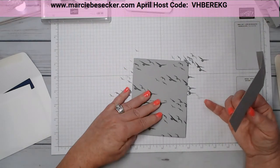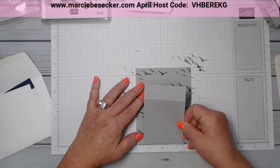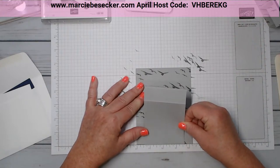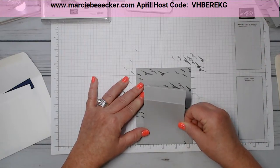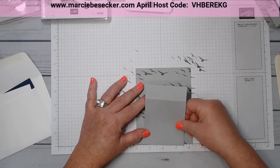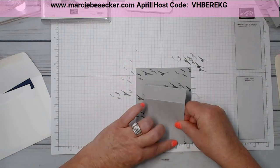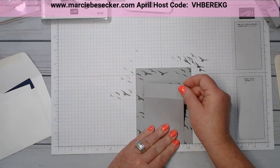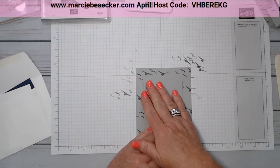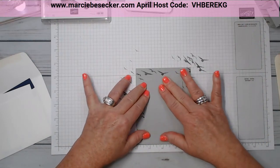Make it long. All right, I'm going to score, just move this right along. And if you want to be exact about it and where it's measuring, that's fine. But I like to just kind of eyeball it, make sure it's close along the bottom there. You want it to touch the bottom and fold down the top. And now you want that to glue at the top there.